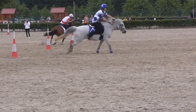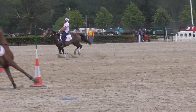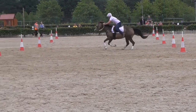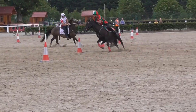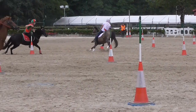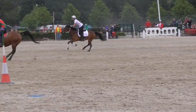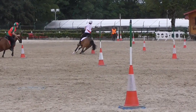So, Scotland up there. Denmark struggling to get it onto that pole. Wales catching up. So is England. Scotland looking good at the moment. On it goes. Their third rider is coming out now. Wales and England turning around. Here comes Denmark. Away they go. Here goes Wales. Here goes England. Scotland maintaining their progress.